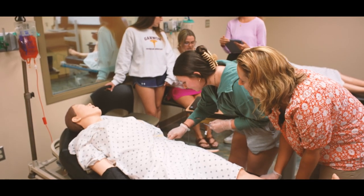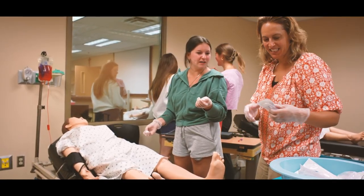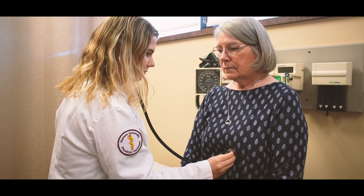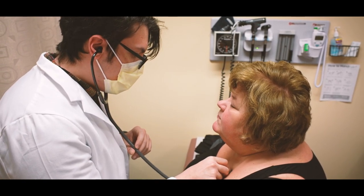Gannon's physician assistant program is a fast track program in that students apply when they're in high school, and when they're accepted into the program, they go through all 5 years here without having to compete for a seat again in the program. So they'll receive their bachelor's degree after 4 years and then their master's degree after 5 years. When students start in the program, they'll start with a lot of their basic biology and chemistry classes.